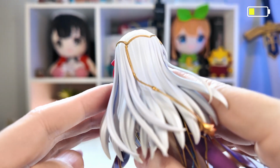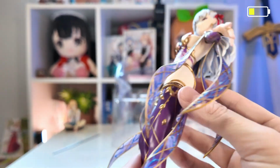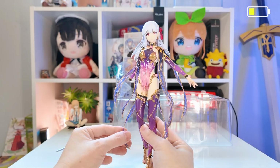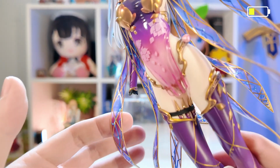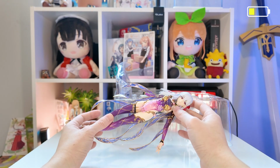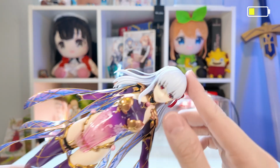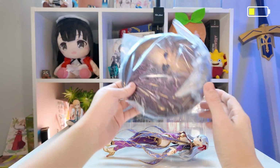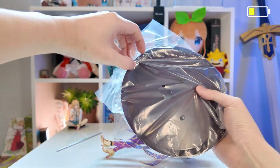I like how the paint is done here. I am a bit worried that I might break some of those. They look like pretty decent plastic, but at the same time they are semi-transparent, right? As you can see my finger there, right? Pretty nice Karma figure, except for the face, which I'm not too sure of at the moment. We'll take the base out and finish assembling her and the weapon.